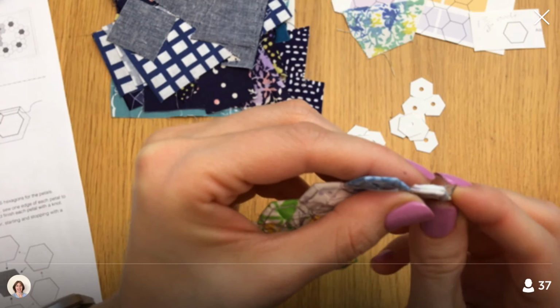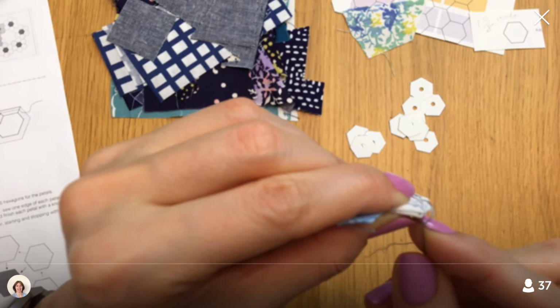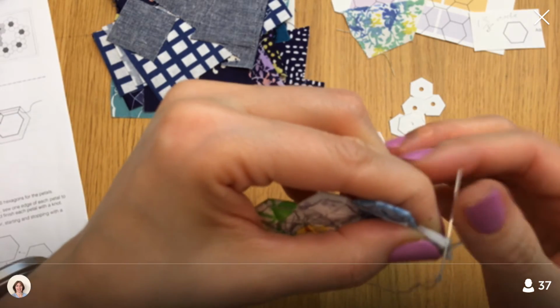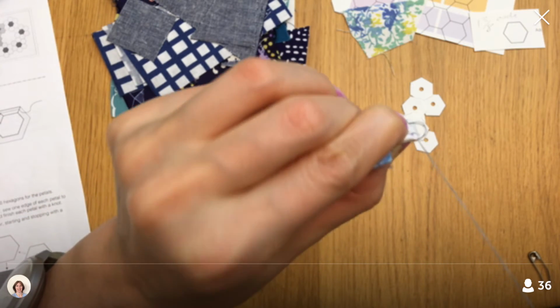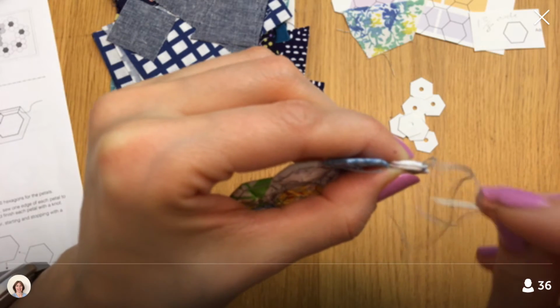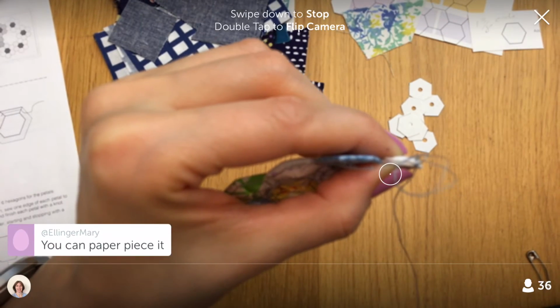I'm going to put 2 stitches. I'm doing a whip stitch on this. We've done a ladder stitch on it too, but I'm going to do a whip stitch. I kind of like that you can see the little stitches when you do a whip stitch on the front. And for me, it's a little easier to hold my needle vertically like this, doing the whip stitch, versus a ladder stitch, which you have to hold horizontally.